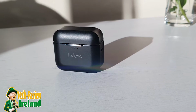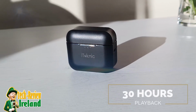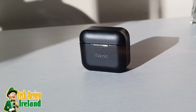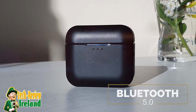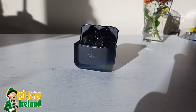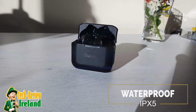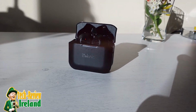So these are the earbuds from iTeknic, and straight off the bat these have a fantastic battery life. You get about 5 to 6 hours usually, but that increases to a massive 30 hours when using the portable charging box. Now, thanks to Bluetooth 5.0 technology with stable sound, you do get a rather good, well-rounded listening experience for both calls and music. They connect fast and never seem to drop a call. Happy days. Of course, these are waterproof to IPX5 levels, so you can wear them comfortably going for a jog or sweating in the gym without worrying about them falling out or stopping working.